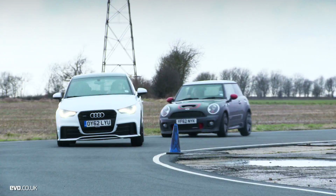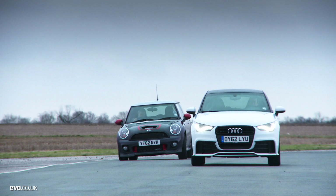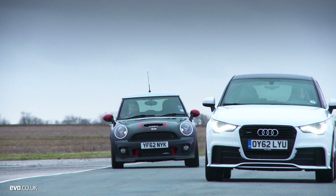After Tiff and Dickie had their fun, it was time to break out the stopwatch and find out which car was quickest around the 1.5 mile Blyton Park circuit. The Audi A1 Quattro came in with a 1:11.2. Four-wheel drive, lots of traction, but ultimately too heavy to compete with the best around this track.